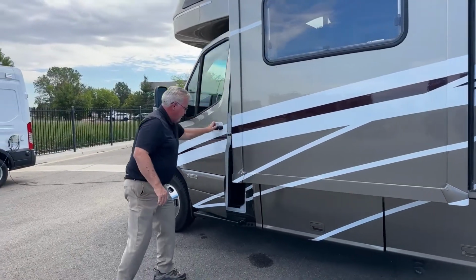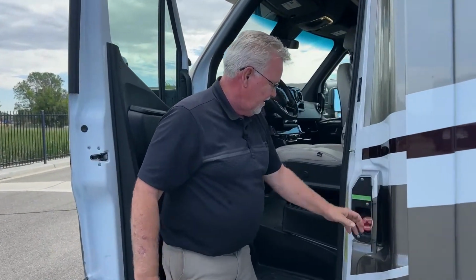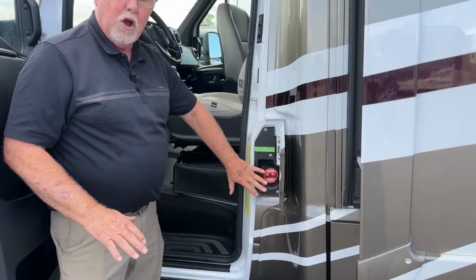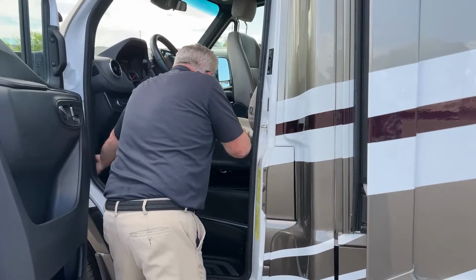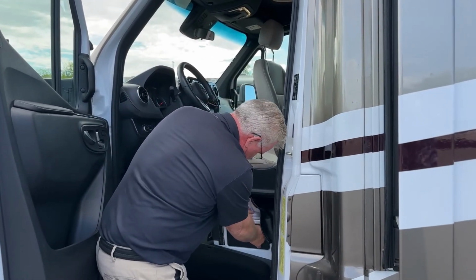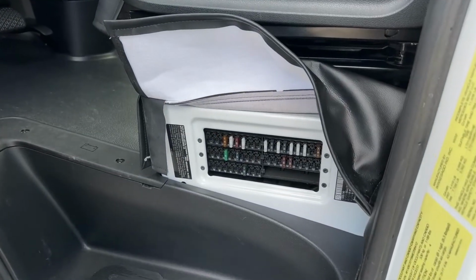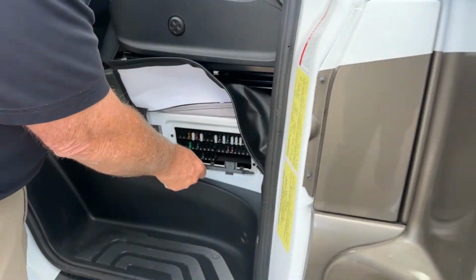Okay, let's move up to the driver's seat. First of all, your fuel tank is kind of hidden. And when you shut this door and lock it, there's no access to the fuel, which is kind of a nice feature. And then we'll go over the engine here in a minute, but this right here is our fuses for the chassis. So maybe your blinker's not working or your chair's not sliding the way it's supposed to. You can come out here and check the fuses.